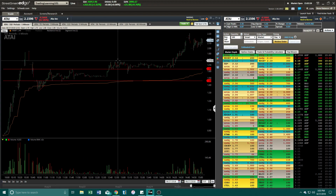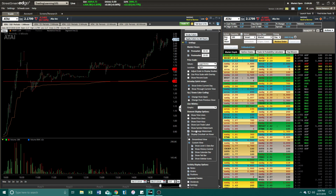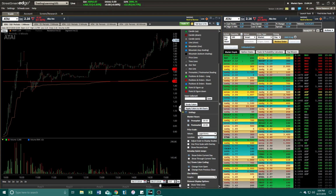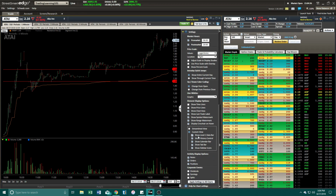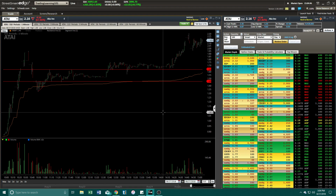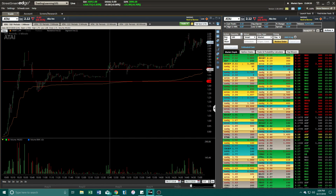I got in on this and I traded this. I wanted to show my trades on this, but I can't find it. I know there's a way you can add your trades on here with an arrow. I'll show you guys the P&L. But this popped up over this resistance.